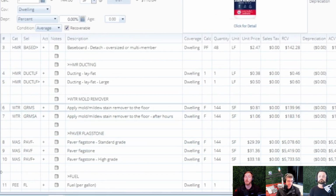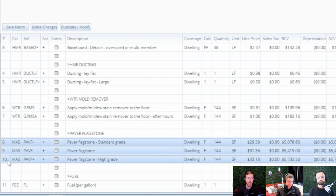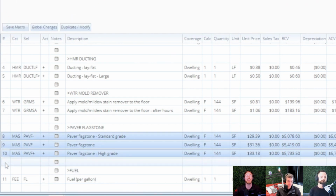All right, 3 new line items here in the masonry category around MAS PAVF. There's also a standard grade and a high grade version of these line items, but these are around paver flagstones. Now, a couple months ago, actually probably closer to a year ago, we saw just paver line items, MAS PAV, but now we have PAVF and a couple variants of it for paver flagstones. So if you need those in your claim, there are now line items that exist for it.